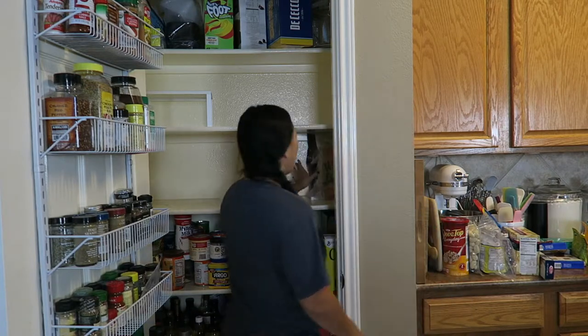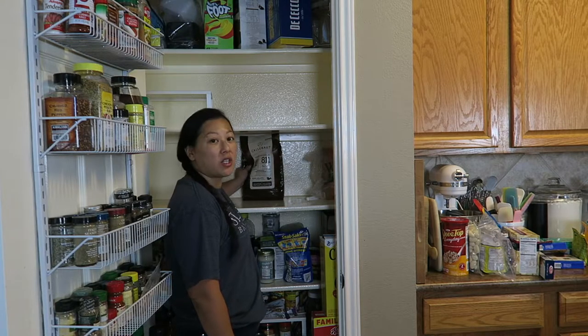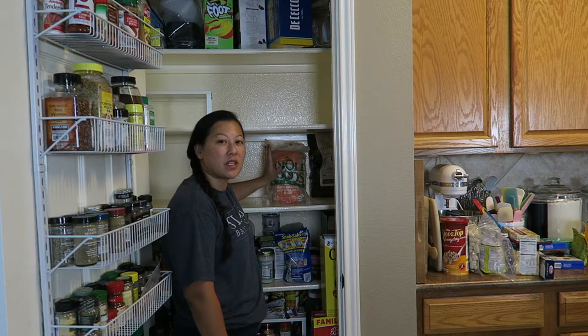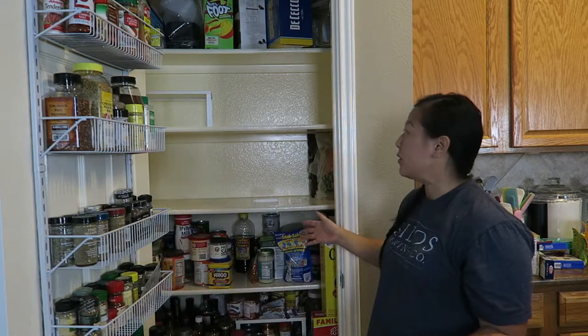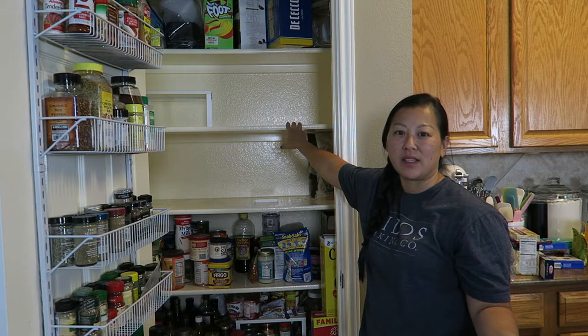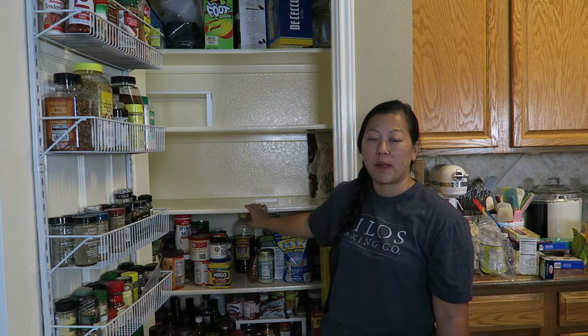I did leave a couple of big bulk items here, and that is some chocolate chips and some white whole wheat flour. And I only left it in here because I knew I was gonna put it back in these same spots. So what I do is I kind of organize the shelves by type of food. So this top is normally pasta and like miscellaneous things like chips and bread and stuff like that. And the second shelf is where I normally put my baking items.